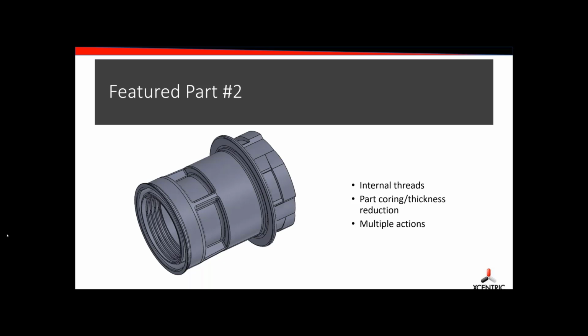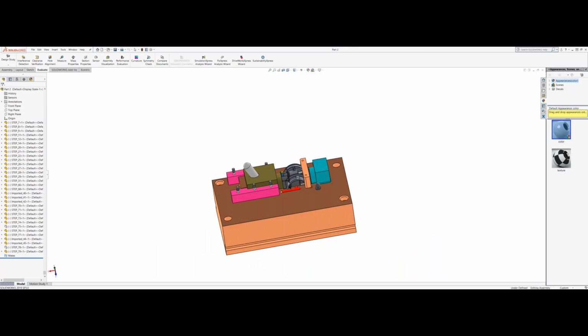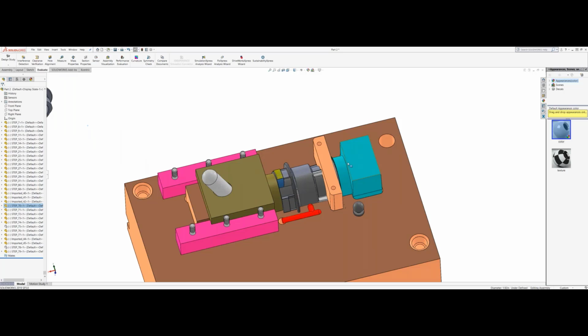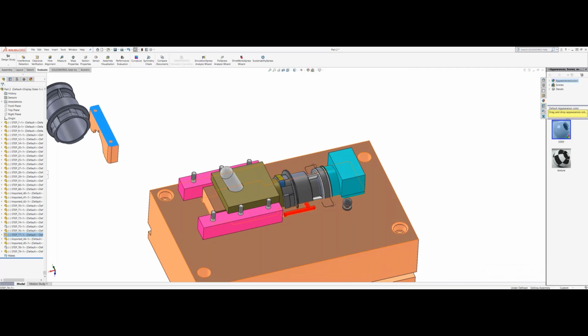So let me pull that one up. And when John's talking about coring out, we're simply trying to get as nominal of a part thickness throughout, not have any super thick sections. Thick sections tend to wreak havoc on sink and the fill and possibly dimensionally. So anytime we will work with the customer and suggest removing some material if possible for more of a uniform part.